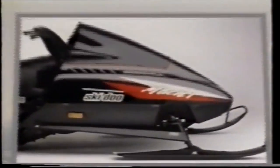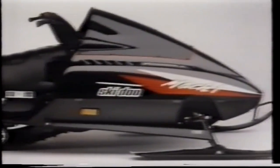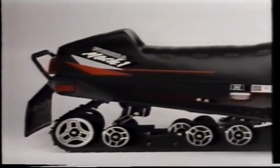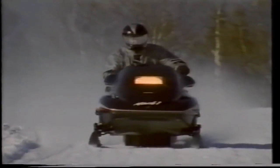But it's just the beginning. This Mach 1 looks as fast as it rides. Its design is honed to the purest shape ever given a high-performance sled, with aerodynamic styling that is not only exciting, it's functional. The sleek twin-track inspired shape improves airflow under the hood as well as behind the hood, so the engine runs cooler and you stay warmer.